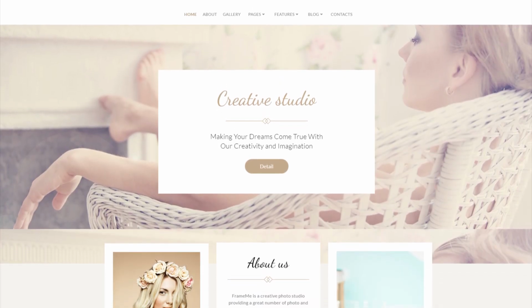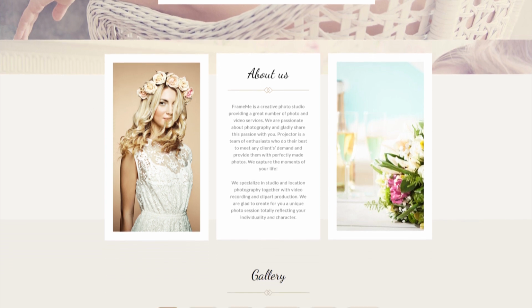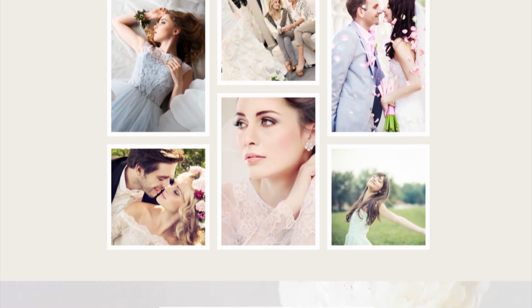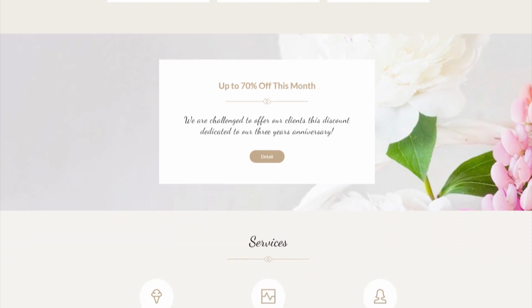Frame Me. Going for this template is the most practical solution you make building a photo studio website. The template's got a lot to offer. For example, its pale rosy design looks both luxurious and innocent. What's more, Frame Me template is faultlessly responsive, with the sections resizing automatically to match every device.